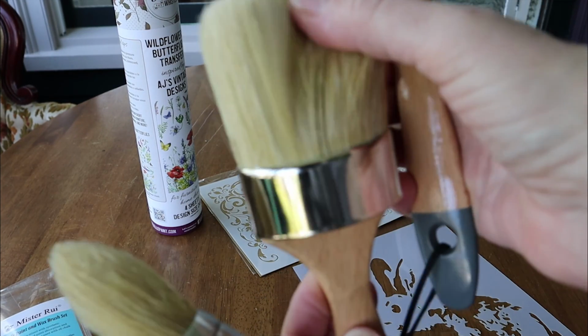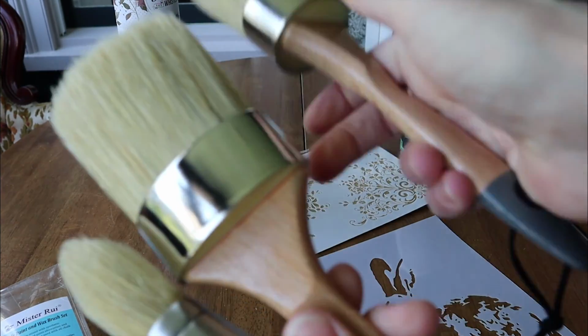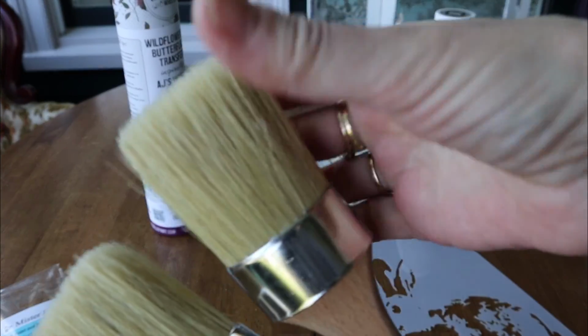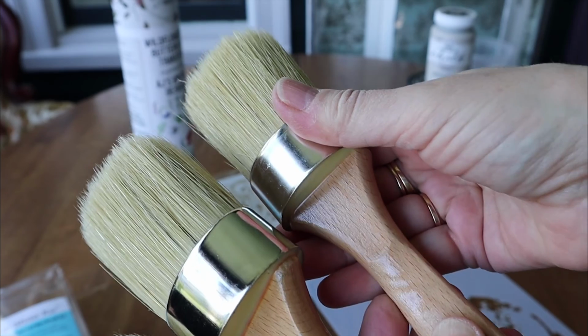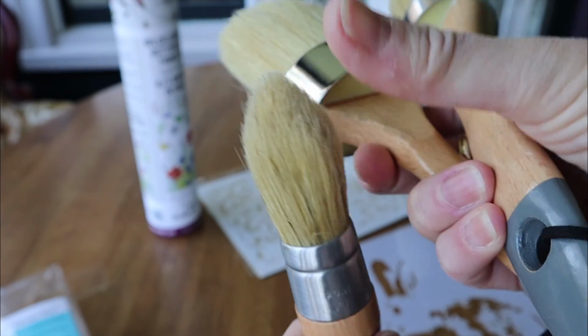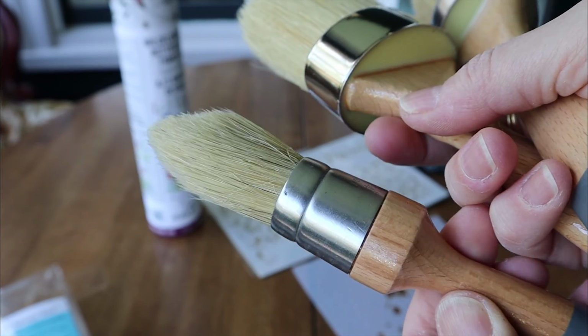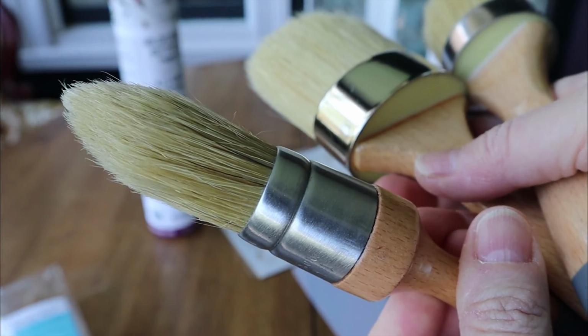I purchased this set of brushes through Amazon. I'm not sure how good they are, so I'll let you know after I've completed the project, but they seem pretty heavy duty and they look like they would cover a number of different uses. This pointed one looks good for getting into crevices, and the other two for the paint and the wax.